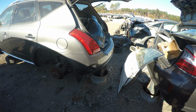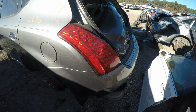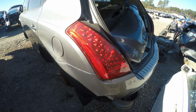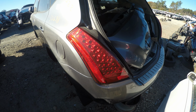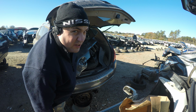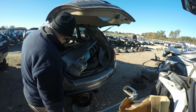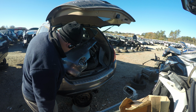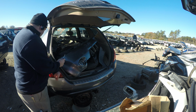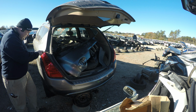Alright, they just put out this Murano with these LED taillights. Let me see if I can get them. Just have to figure out how to get the taillight off. Shouldn't be too hard, right? This is one I haven't done before. Been looking at some pictures online, looks like there's a bolt here and here. I'm gonna get this piece off here to access it. See how to do that. Oh yeah, there we go.